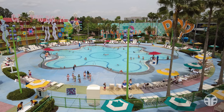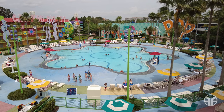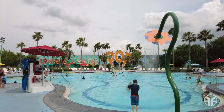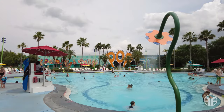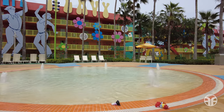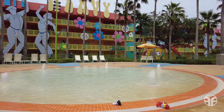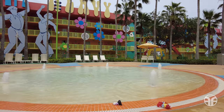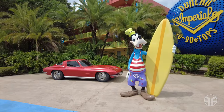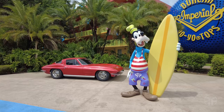Immerse yourself in the spirit of the 1960s at the sprawling Hippy Dippy Pool. It's the centerpiece of this area, which features flower-shaped water jets. For the junior explorers, a kiddie pool area with a pop jet water fountain is located nearby. There's Surfing Goofy, next to his classic Corvette.